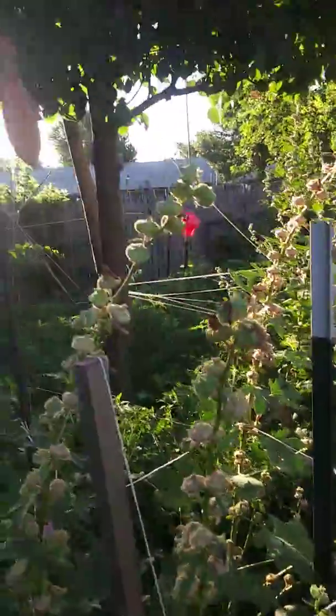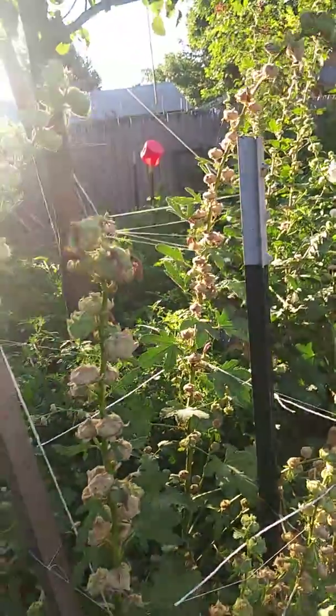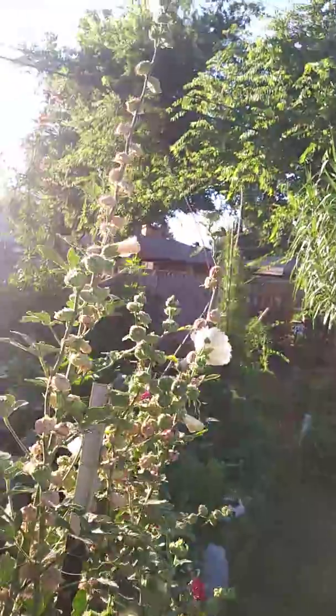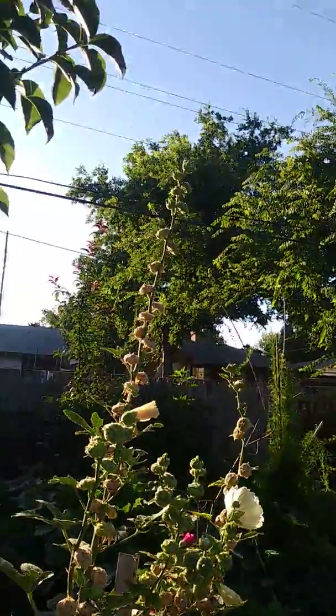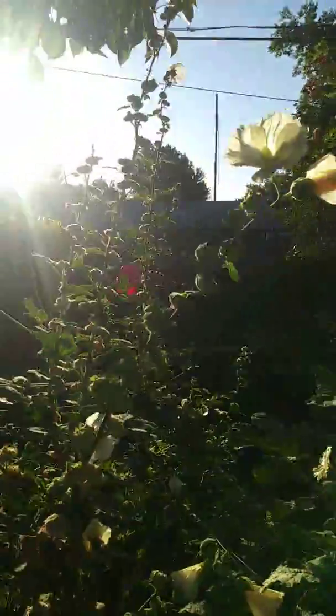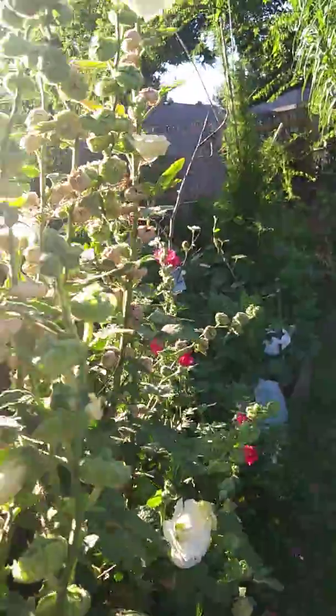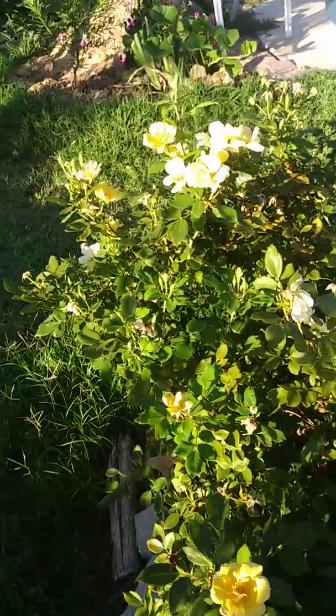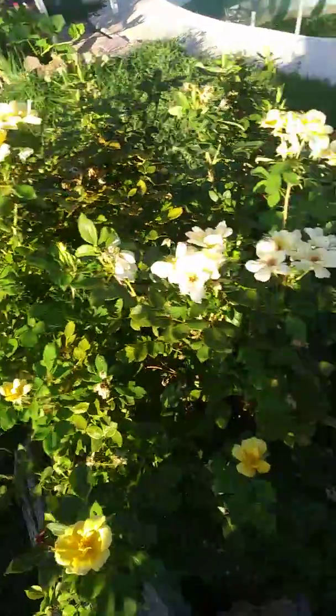So here's my hollyhocks. I guess they're down to the last bloom. I'll be collecting all of their seeds. There's the top. I'll be collecting all their seeds and putting them in the ground. And whoa, my little yellow knockout sure does need tending to.